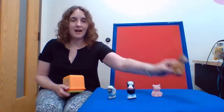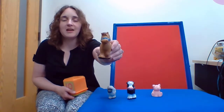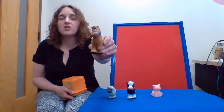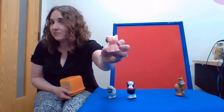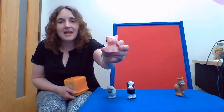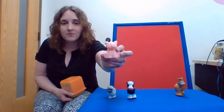So the first one we have is a, you're right, this is a horse, and horse in Spanish is el caballo. Can you say el caballo? Great job. The next animal we have is a, you're right, this is a pig. Pig in Spanish is el cerdo. Can you say el cerdo?